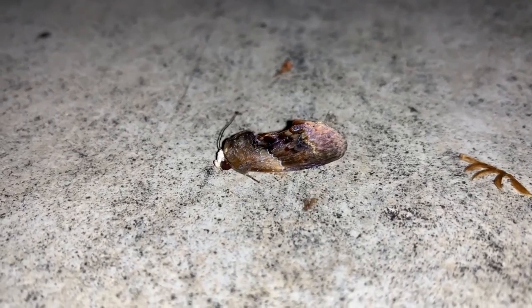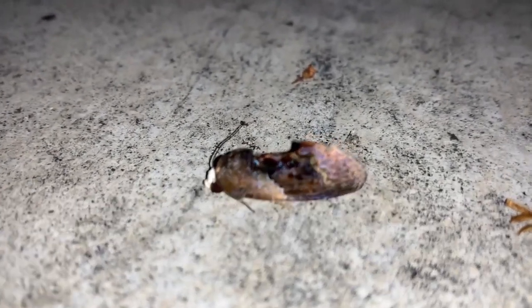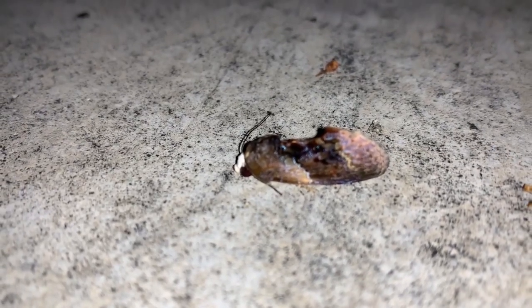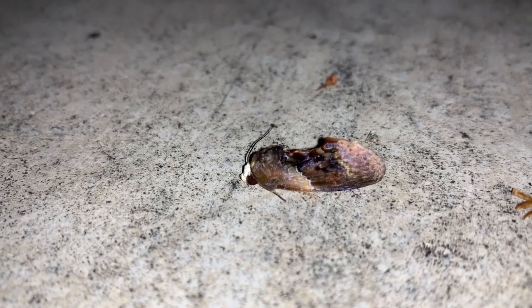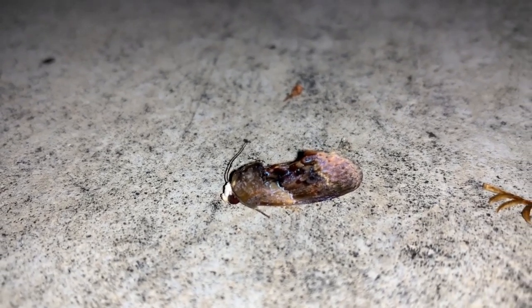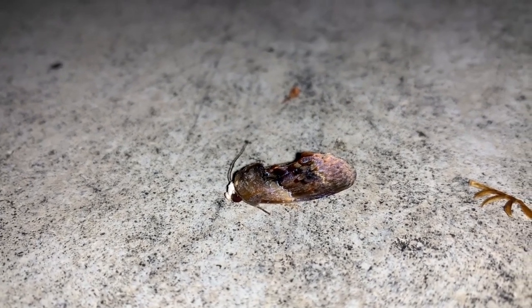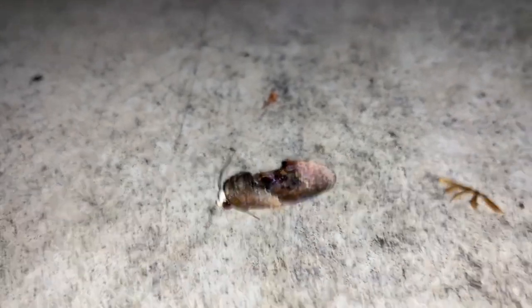Underneath, it's got like a black hindwing with a yellow, orangish yellow dot inside. Very cool bug. It lives throughout Central America and the Caribbean, and it just pops up into Florida every now and then. So really, really cool to see this bug, guys. It's a first for me. So it's always cool to be able to come out and find new bugs.